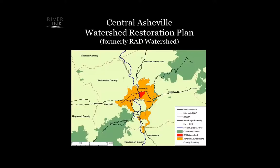All right, so first I'll start out talking about the watershed. The Central Asheville watershed on this map is the red area in the center of Asheville. So it's a very appropriate name for this watershed. It really is at the heart of the city of Asheville.